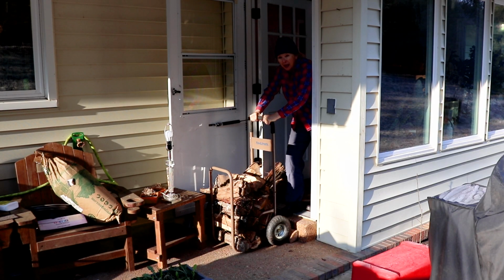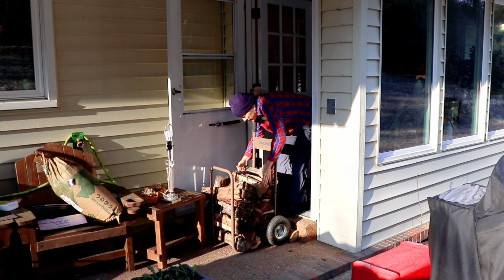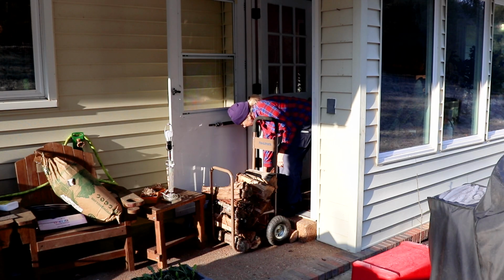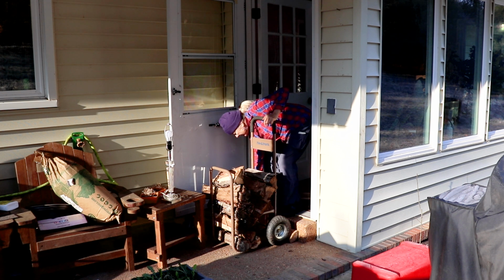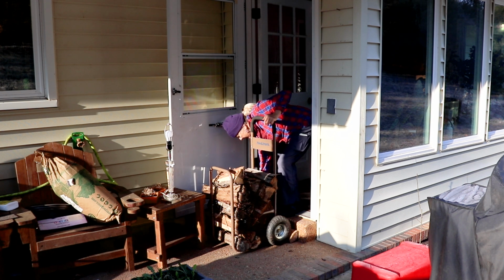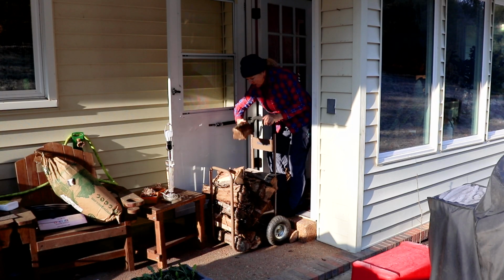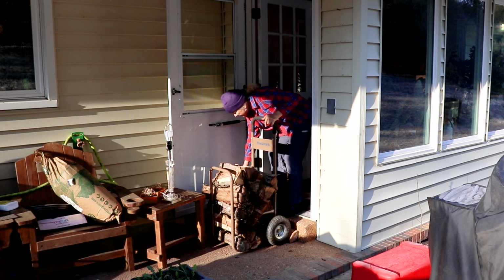That's the first time that's happened. Wow, 4 years, and I've never had that happen. Just got a little bit off balance there. Some of these pieces are shorter too, so they don't stay on as well.